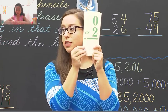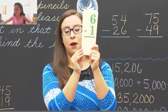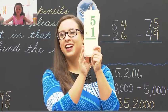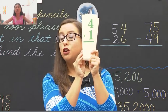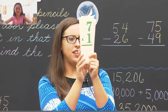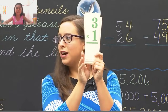0. Row 2, step. Next seat. 6. Tie. Rows 1 and 2 may step. 3. Tie. Go again. 5. Row 3, step. Next seat. 4. Row 2, step. Next seat. 7. Oh, row 5. Asa, you are fast. Next seat. 3. Row 1, step.